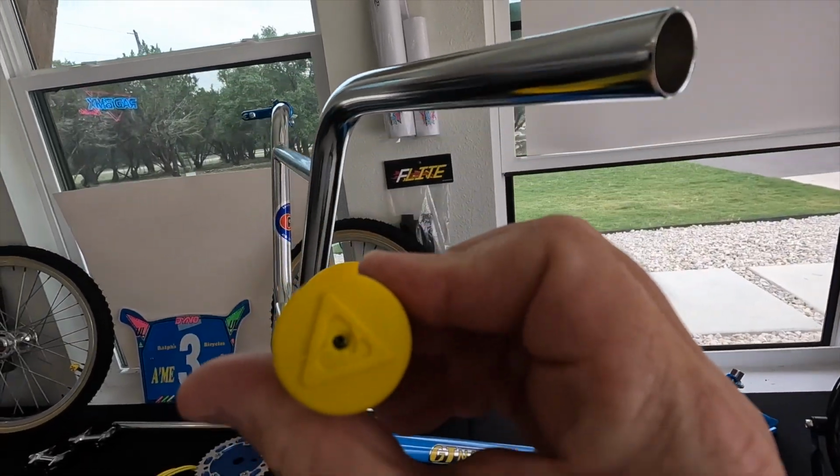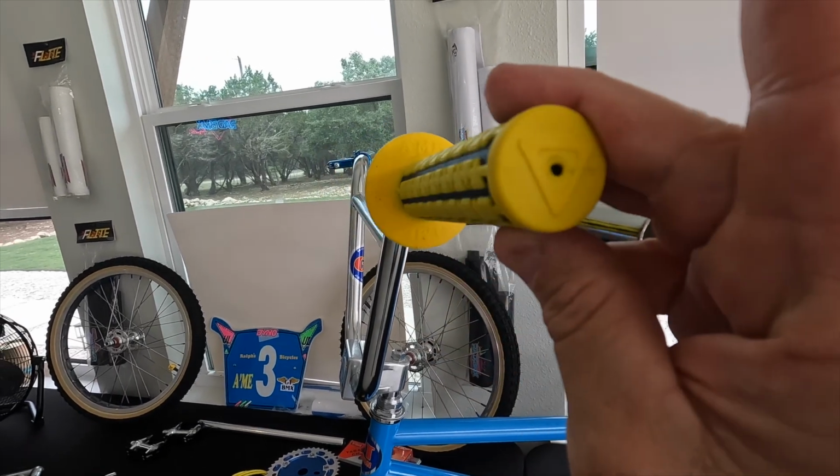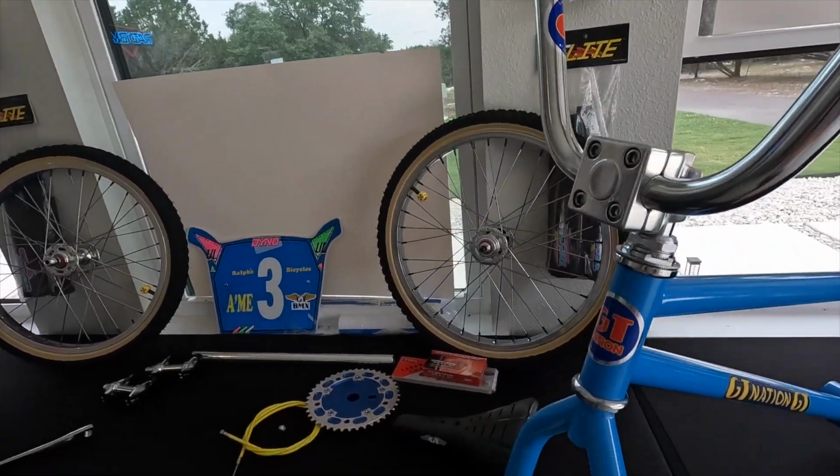And I like to go a step further and take the top of the triangle and make it pointed up. If we did a 180, the triangle would be pointed down. That's just an extra step that I like to take.